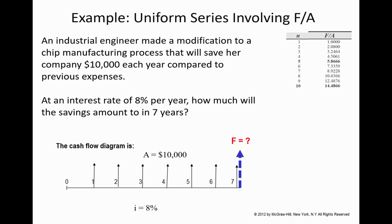So it's going to be more than 7 because there's 7 of them to begin with, but then the amount from year 1, to get it to an equivalent amount in year 7, is going to be compounding and earning interest. It's kind of like you put this amount in the bank and it compounds for 1, 2, 3, 4, 5, 6 years. Then you put this amount into the bank and it compounds 1, 2, 3, 4, 5 years, and so on and so forth.